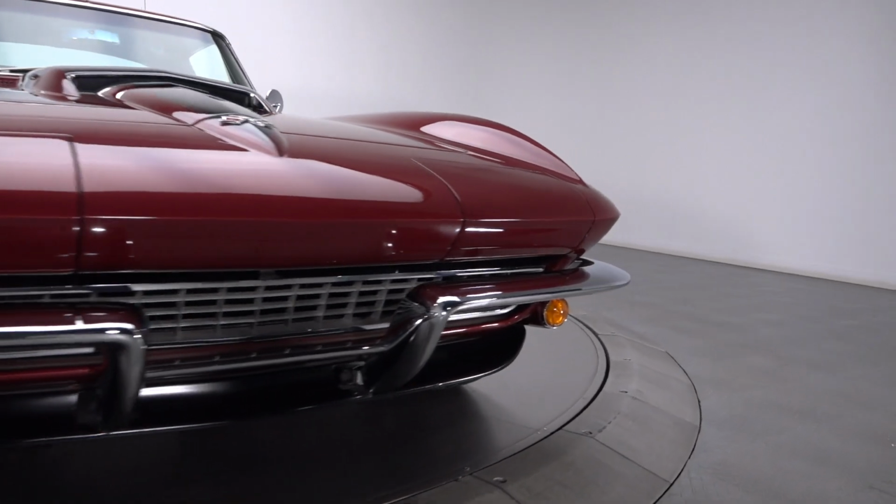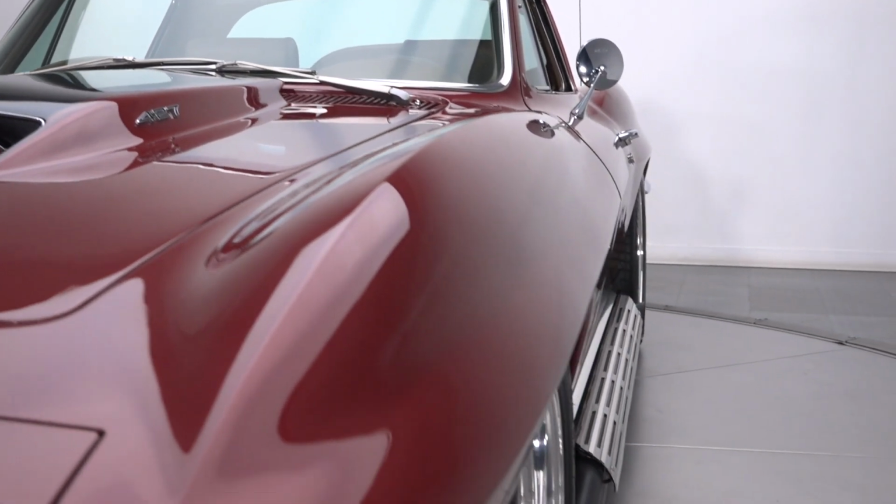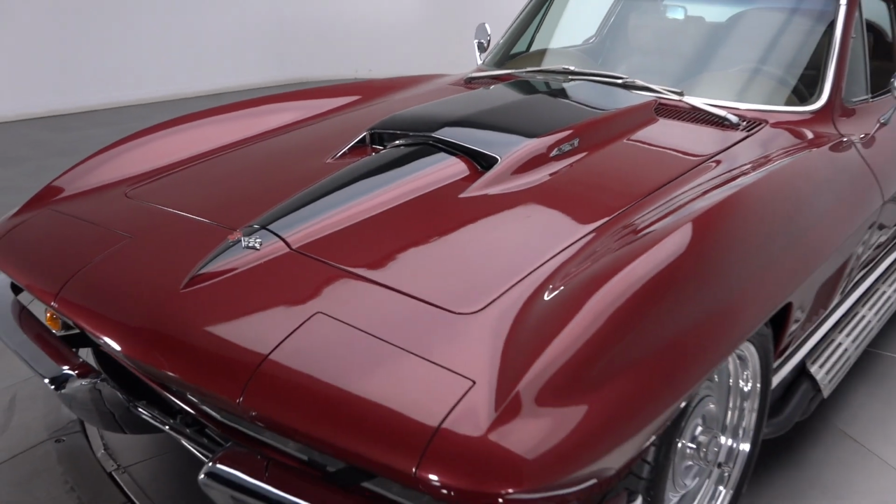Tailored to the taste of an ARCA Series race car driver, the impressive scroll of components rolls in a detailed body-off restoration that was completed in late 2015.